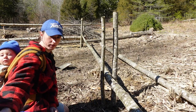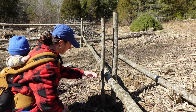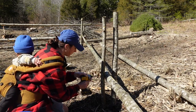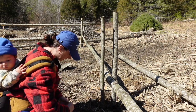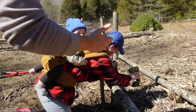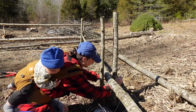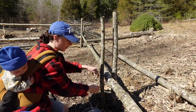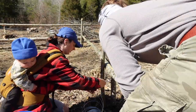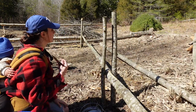We measure that. We measure that for me. So we're gonna guesstimate by about right there. So I'm just gonna put a screw in each log like that. And like these. We take the wire and we wrap it around. And Dylan holds up the log for us. And we twist. We cut. We set it on there, and it holds the log up. And then we do the next one.